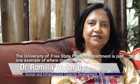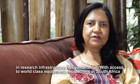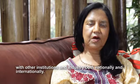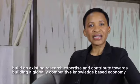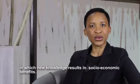The University of Free State Physics Department is just one example of where investment in research infrastructure has yielded fruit. With access to world-class equipment, researchers in South Africa are able to participate in globally competitive research, opening the doors for collaboration with other institutions and industry, both nationally and internationally. The South African Research Chairs Initiative creates the space for research to flourish. The 150 research chairs awarded across public universities in South Africa build on existing research expertise and contribute towards building a globally competitive knowledge-based economy in which new knowledge results in socio-economic benefits.